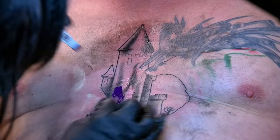We're gonna do a Japanese dragon. I need to play it safe. Five more hours. I've always wanted something like that on my body. This is easily one of the most important tattoos I've done in my entire career.